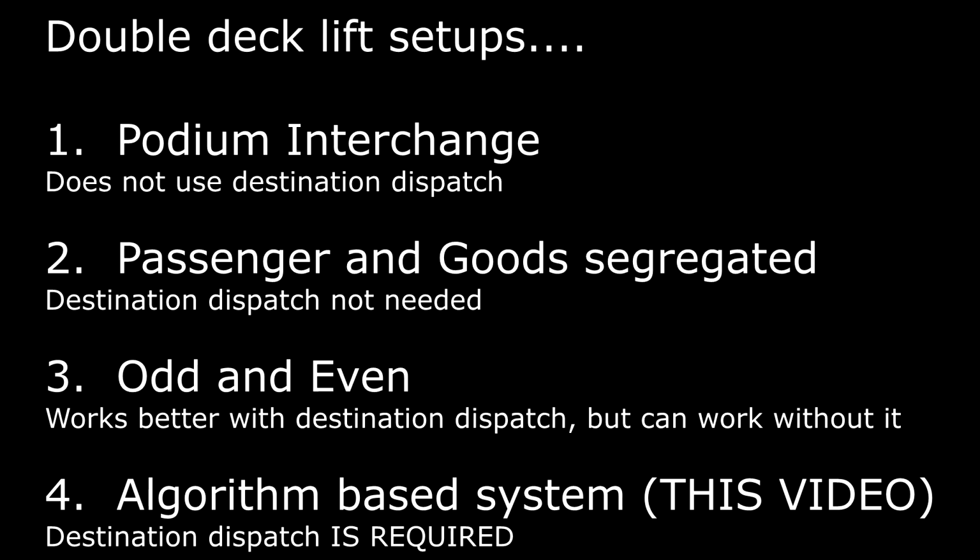We're going to be looking at a fourth type of double deck setup, which has to use destination dispatch. This fourth type of double deck lift is a very modern thing, based on an algorithm around a destination dispatch system. This setup is the algorithm setup, where both the upper and lower deck of the double deck lifts can serve all floors, meaning that when you choose your floor in destination dispatch, sometimes the upper deck will come and serve your call, other times the lower deck will come and serve your call, all based around what the algorithm thinks is most efficient.